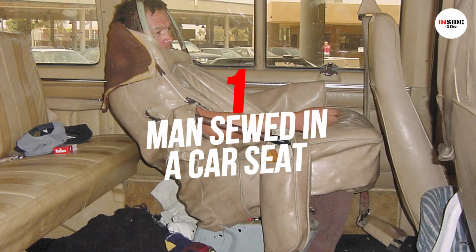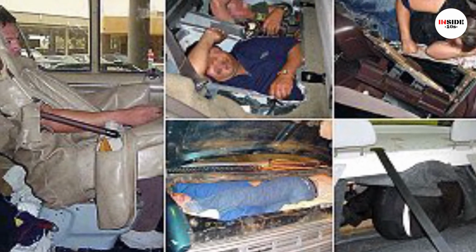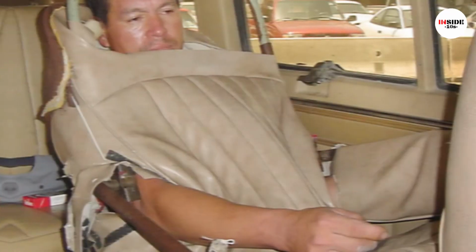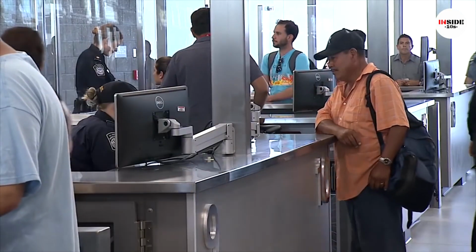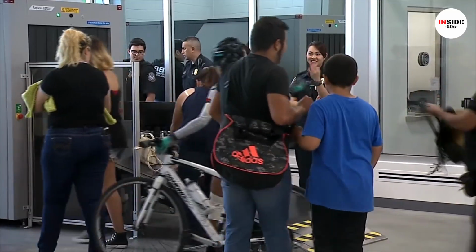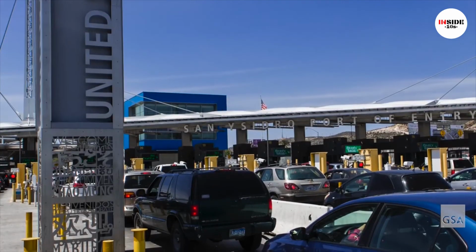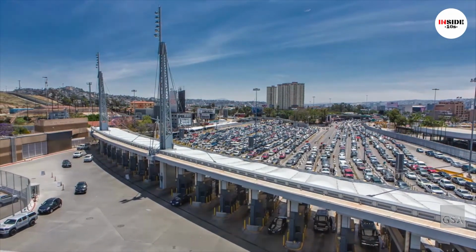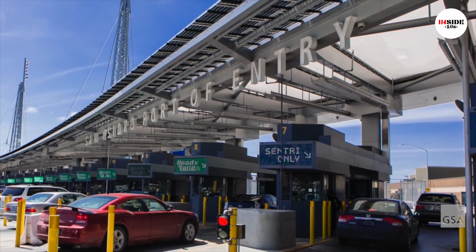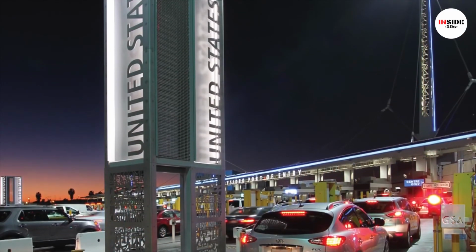Number 1. Man sewn in a car seat. This may be one of the boldest attempts we've seen someone make to enter the US illegally. On June 7, 2001, Mexican national Enrique Aguilar Canchola was found sewn into a passenger seat of a vehicle as part of an attempt to illegally enter the US. Canchola, 42, was stopped at the San Ysidro, California border crossing. According to U.S. Immigration and Naturalization officials, the incident was part of a growing trend of undocumented immigrants cramming themselves into intricate and potentially deadly compartments to enter the country.